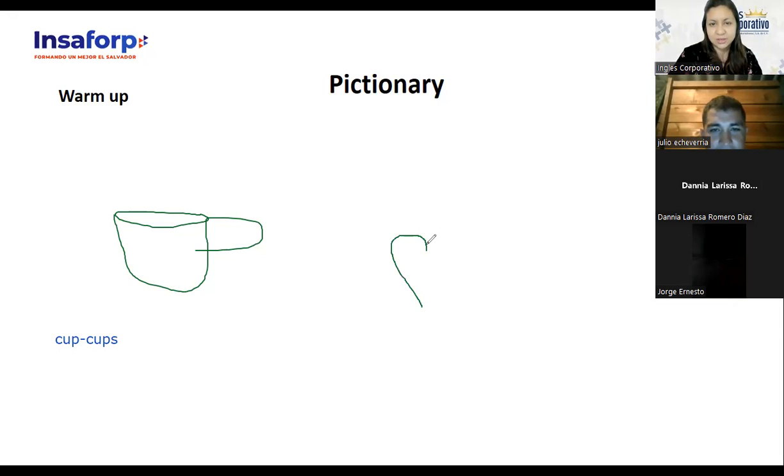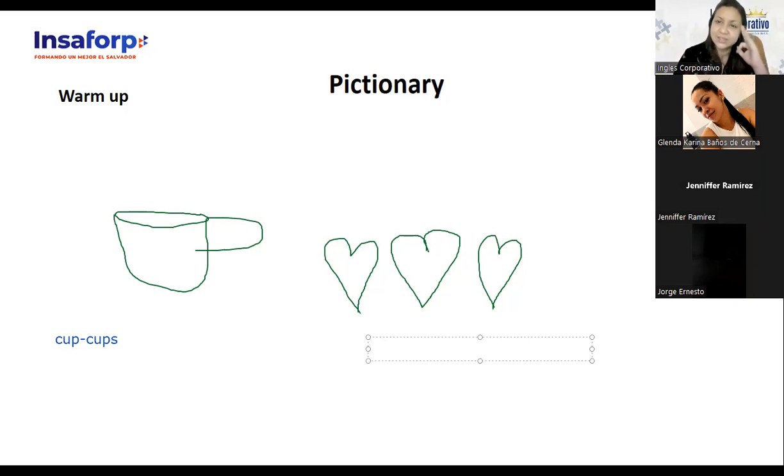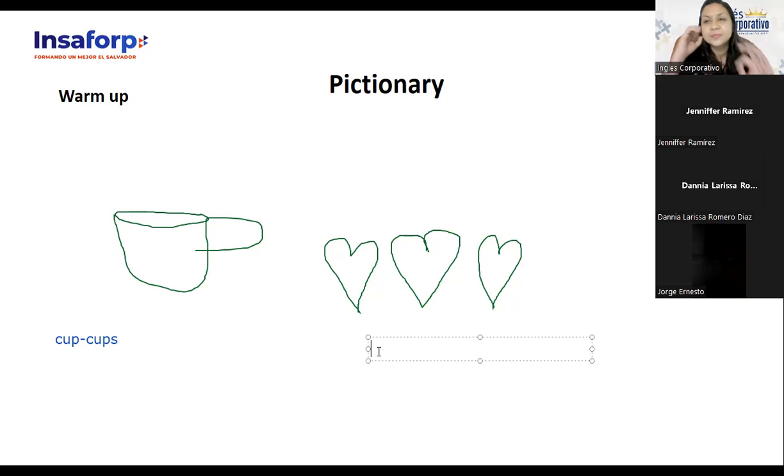What are these? It's a heart. Exactly. They are hearts. How do you spell hearts? H-E-A-R-T-S, hearts. Very nice. So we have cups and hearts.